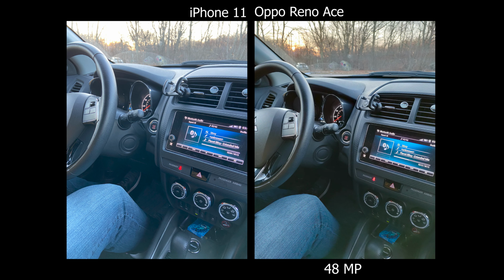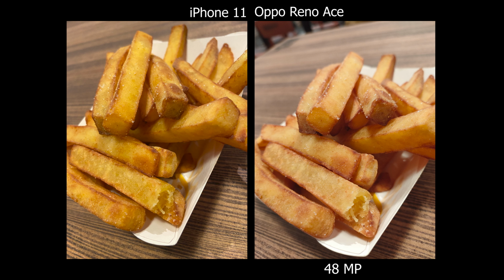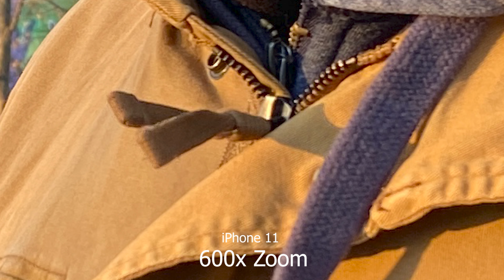And looking at these pictures side by side with the iPhone, the quality isn't much of a difference. I feel like in terms of just everyday use or showing it to your friend, you won't notice a huge difference. The only time you can actually see the difference is when you're zooming in. And right now what you're seeing is up to 600 times. So yes, there is more detail. You can actually see the threads from the jacket.